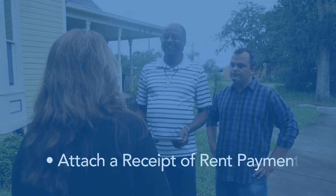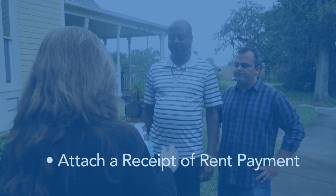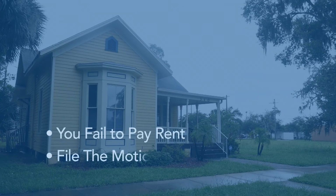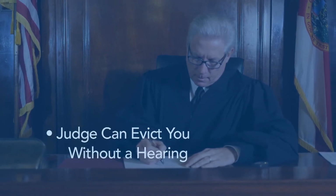If you have already paid all the rent claimed by your landlord, you should attach your receipts to your response to the lawsuit. The court will determine if a hearing is necessary. However, if you do not pay the amount owed or file the motion to determine rent within the 5 days, the judge can evict you without a hearing.